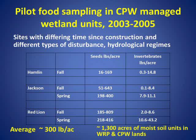So Brian showed this slide already. I won't spend too much time on it. On average, there was about 300 pounds per acre produced in this pilot study on state wildlife areas. And in the South Platte, we've estimated there's approximately 1,300 acres of moist soil units. These include recharge ponds and also dedicated moist soil units.